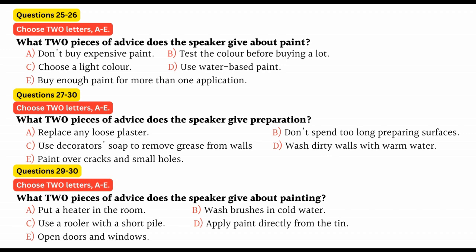And you won't get a smooth finish if the walls are dusty or greasy, so washing with water isn't enough. Use a solution of decorator's soap and rinse well with warm water afterwards.